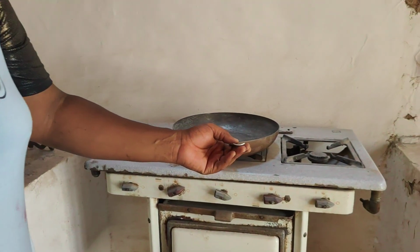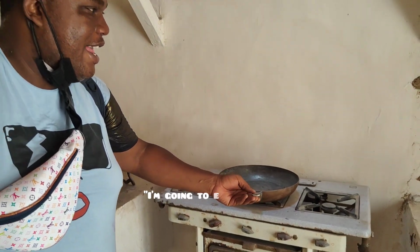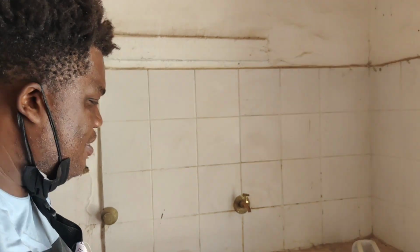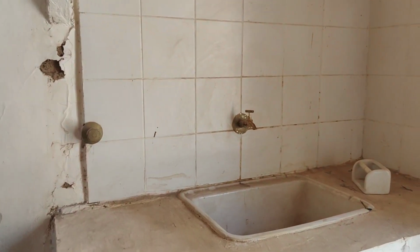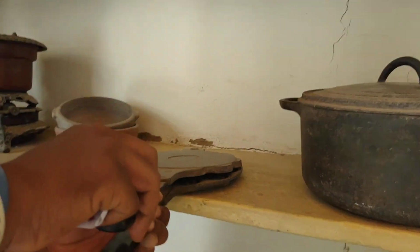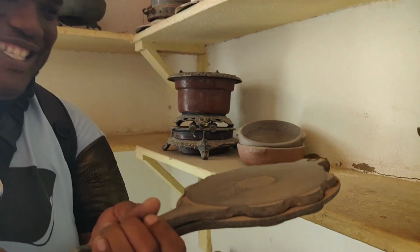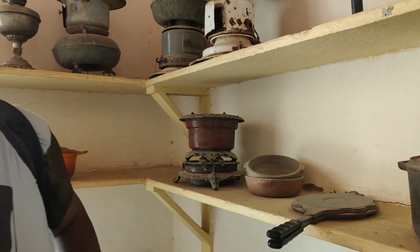This is the actual pan that Howard Carter used. I don't think that's true. This is the sink that Howard Carter would bathe in. This is an assortment of lanterns. Also, this is something to make waffles. Look at this waffle maker. This waffle maker is heavy. It's about 60 pounds. Jesus.